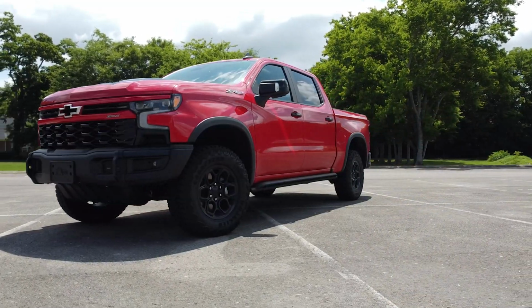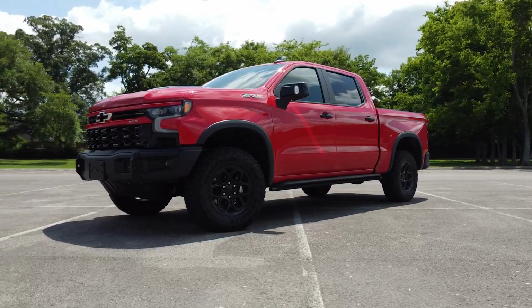On today's show, we are in the new 2023 Chevrolet Silverado ZR2 Bison, and this thing is a lot of truck. You can see we got the AEV. That's because with the Bison, it's going to have a lot of AEV products in it. We'll do a walk around of this thing, and we're going to give some driving impressions of it.